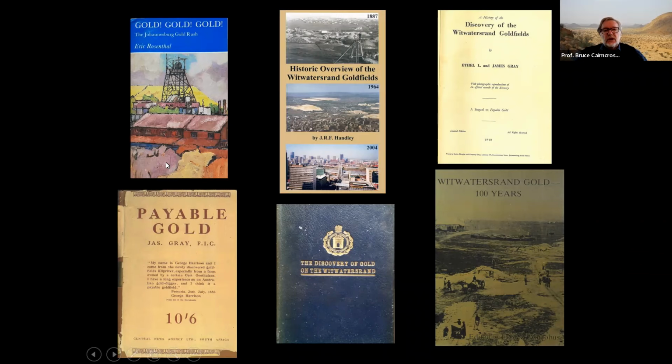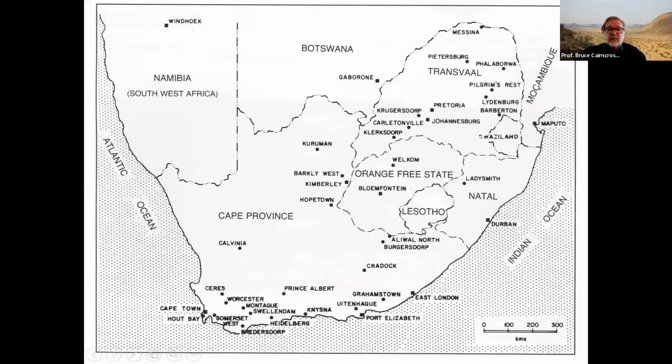And this rather obscure publication here, The Discovery of Gold in the Witwatersrand, was published in the early 1940s based on the findings of a committee in the 1940s. So 50 years after the discovery, there was still argument and debate going on about who found it, when they found it, and where they found the gold. And they published this. The general consensus is, yes, that Walker and Harrison are the two who should be credited. But let's have a look at this in a little bit more detail.